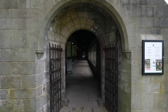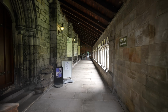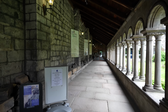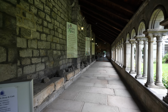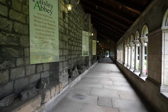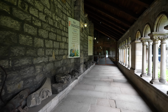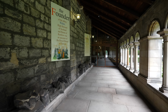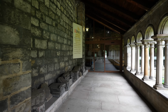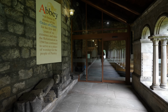But before we continue our adventures in search of the dead here in Glasgow, we have to go inside and take a look at the Abbey itself, something we just can't pass up. And if I'm not mistaken, this little walkway is actually called the cloisters. Basically it was a way to walk from one part to the next covered. I love how they have these different signs. The Abbey, that's what Jessica was reading earlier.